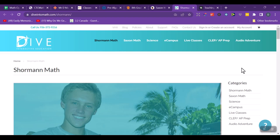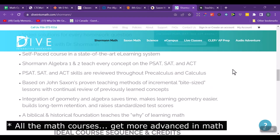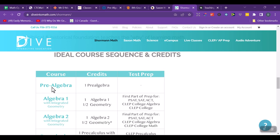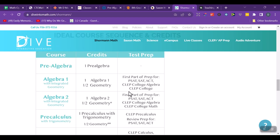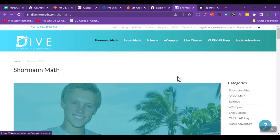So if you have a child who's very interested in math and wants to have more time to complete all the math lessons and they're ready for a rigorous math program, this would be a great option for you. So they start at pre-algebra, and this is where they talk about the credits, and it goes up to calculus 1.